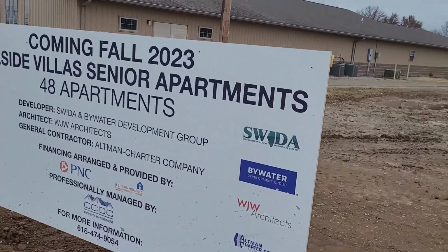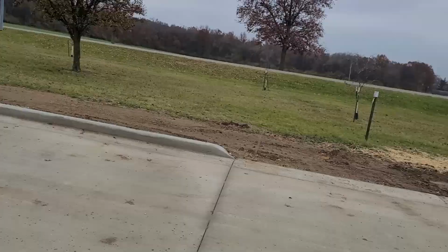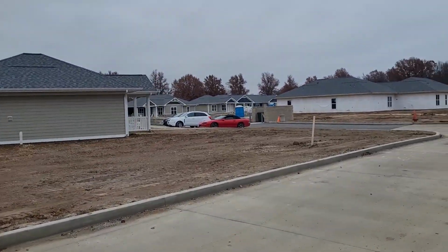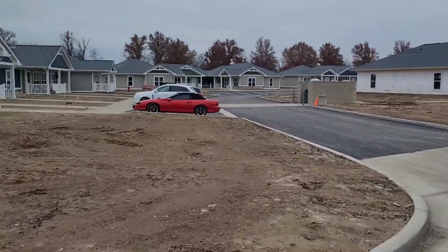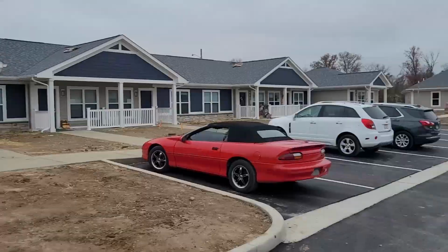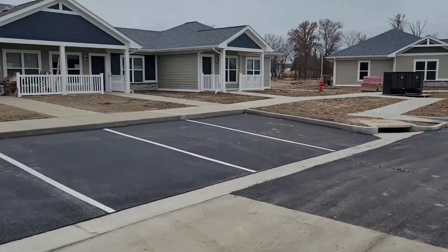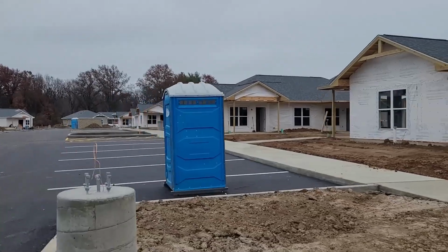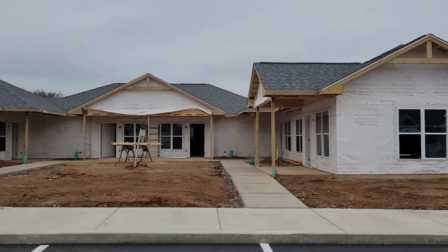Alright, let's check the progress. They have a projected date of fall 2023. Coming fall 2023, and it's December 2nd. I think they've missed some deadlines, must have had some issues. Still working on the siding. Mostly done. It's not just some empty plot of land. Yeah, there's guys working inside.